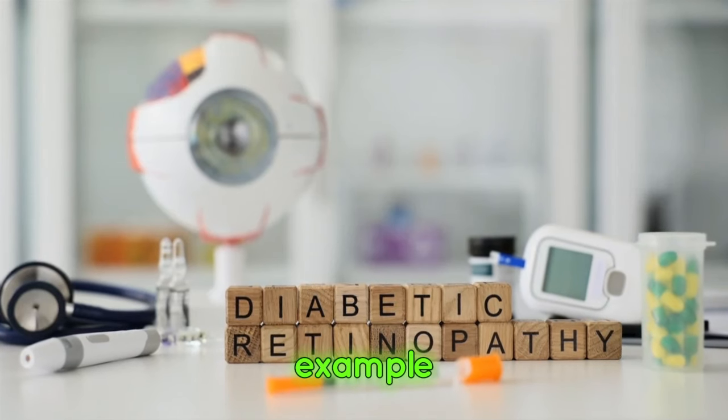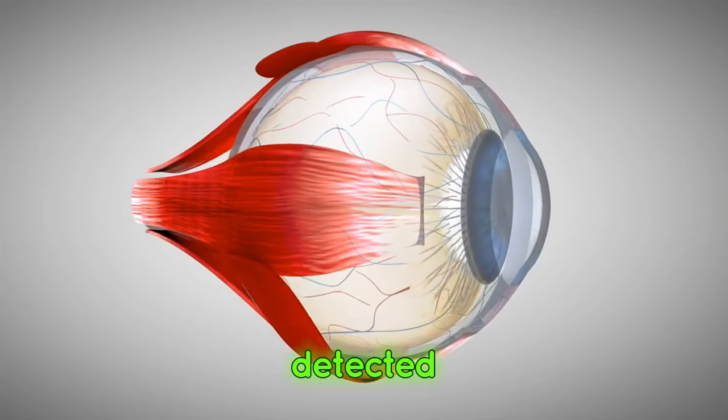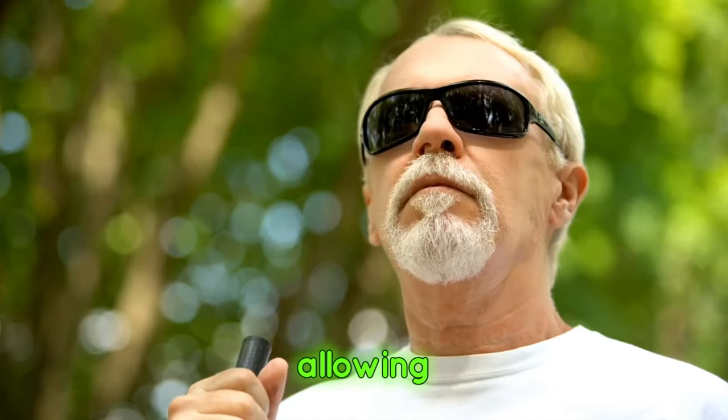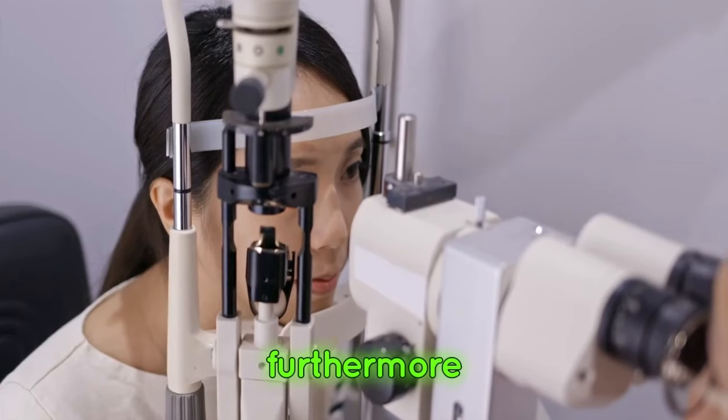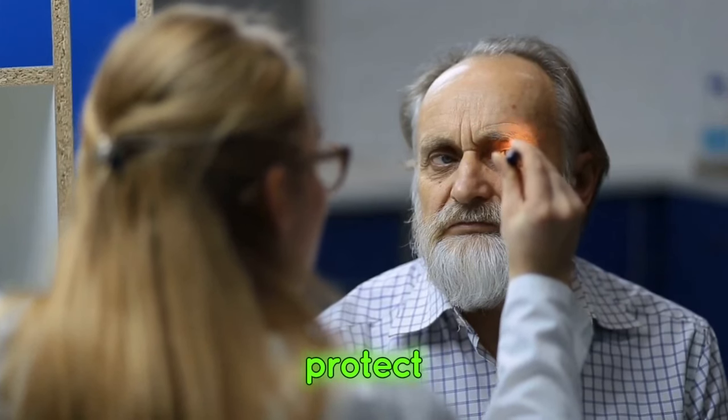For example, diabetic retinopathy can be detected in regular eye exams, allowing for early treatment and prevention of vision loss. Furthermore, being aware of complication signs can help take proactive measures to protect your health in the long term.